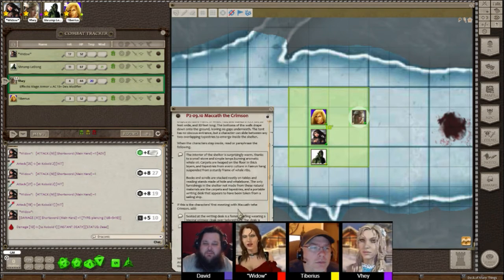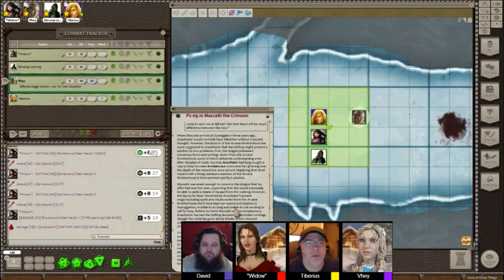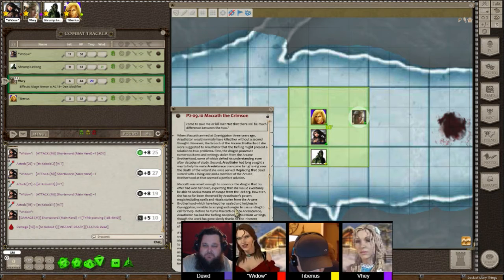It would appear that way, and I kind of just take a cloth and wipe off my swords and sheathe them again. And I look over at Vay with kind of an arched brow, but I'm not saying anything.